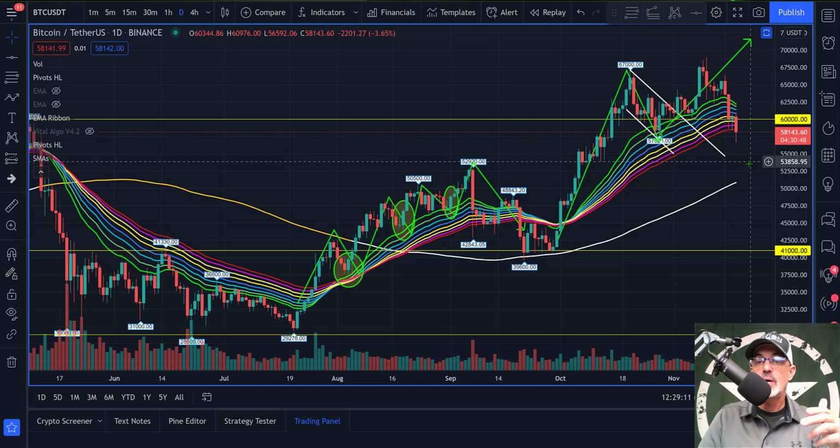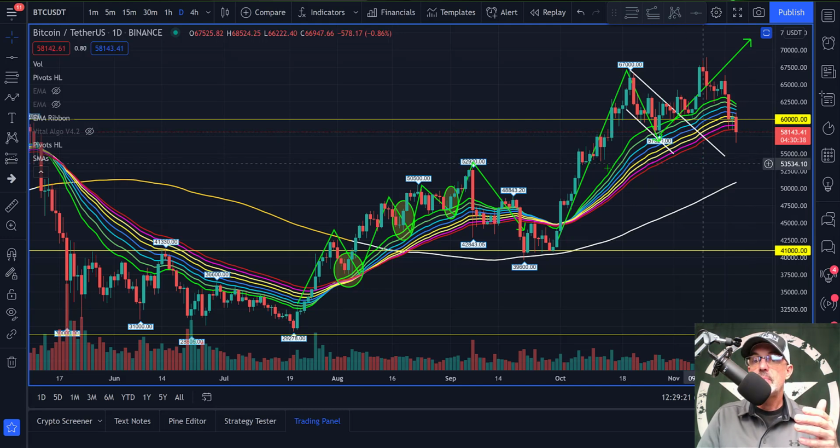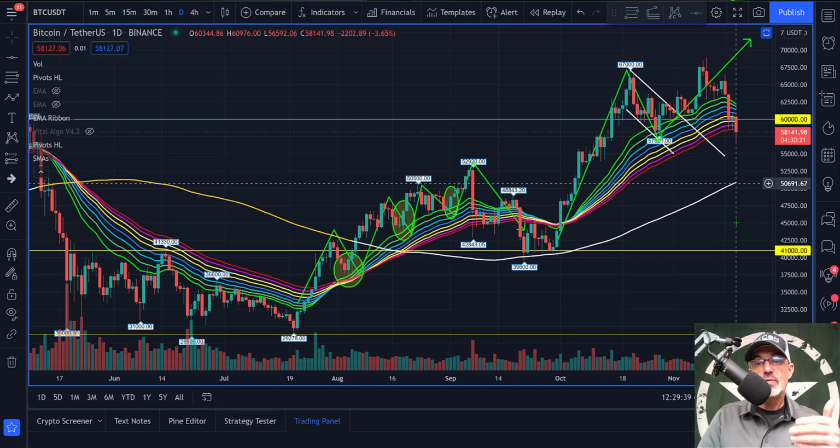Now, how low could we go? Well, my initial target would probably be right back in this area where we did see a little bit of support, and that puts us around the 53.5 to 54,000 level. And if we break down below that, then we could be headed right back down into this moving average, and that would put us at around 50,000. After that, then we're looking back down at 41,000 at this level where we had support on this previous breakdown.